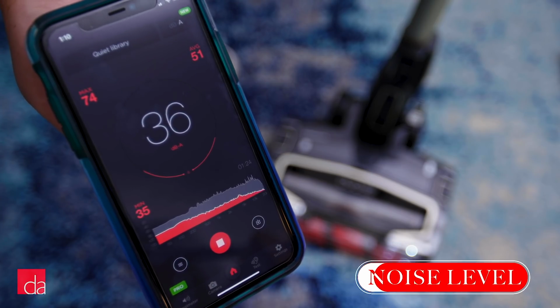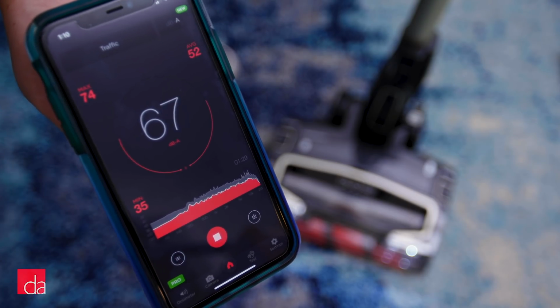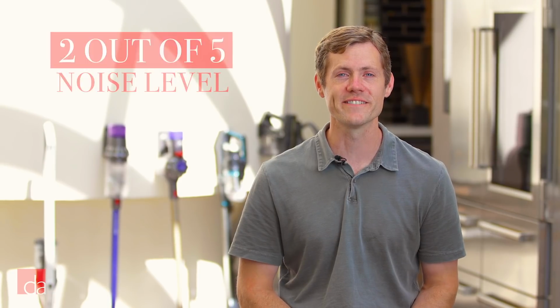Although this model measures in at about 70 decibels, the frequency of the sound is very high. The Ion F80 is probably not the best option if you're looking for a quiet vacuum. So for noise, the Shark gets a 2 out of 5.